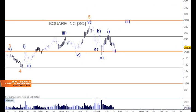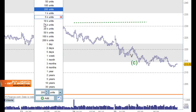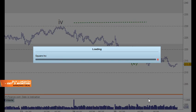Square has also become a little bit weaker as well. We noted this move down here as an ABC pattern here. So I know that the pattern is corrective, so it can just get a little bit bigger, that's all. But for the meantime, we're still tracking this up as 1 and back for 2 here. And we'll go into the tick chart to get to that.